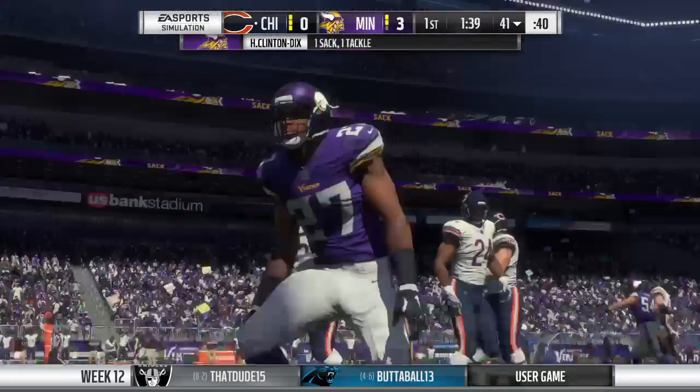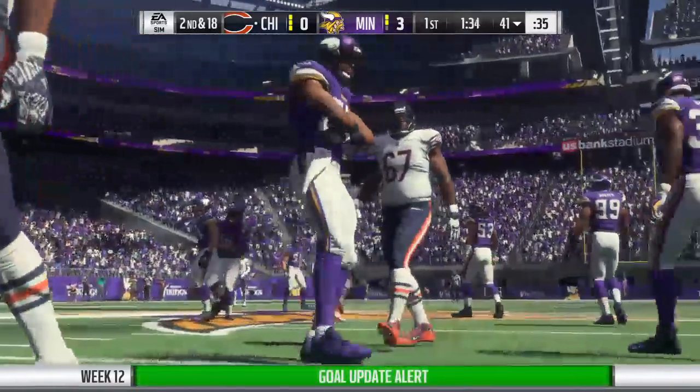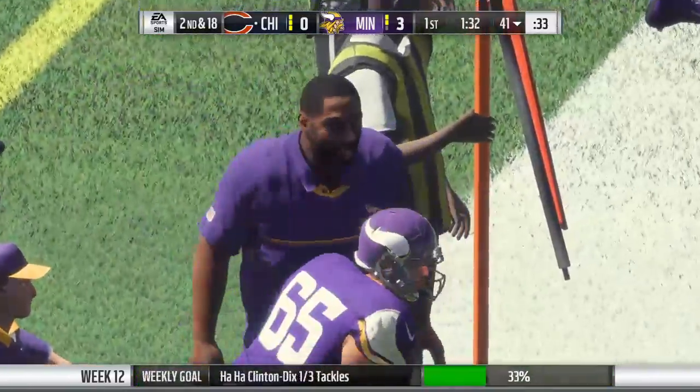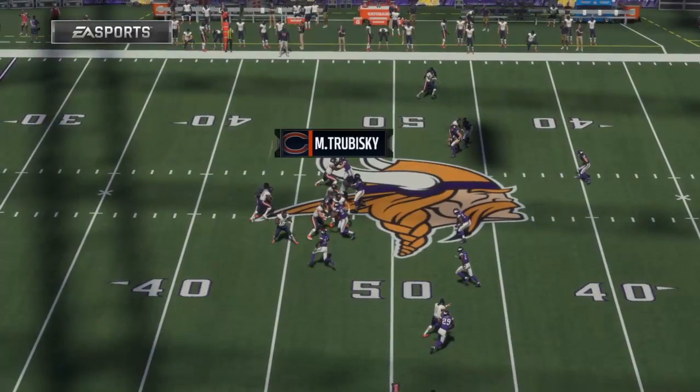Nowhere to escape, and he goes down. How about that? One of the so-called little guys putting the pressure on. That was the strong safety. When I was in college, we often called that a lightning blitz.